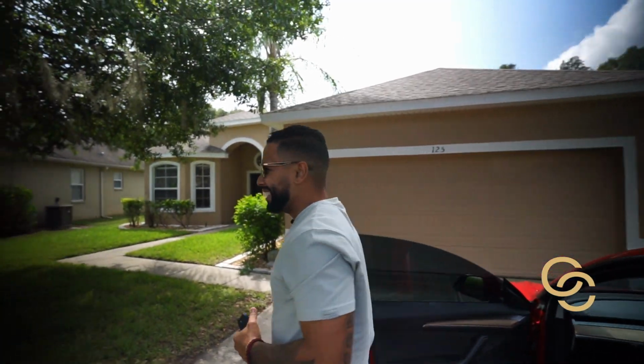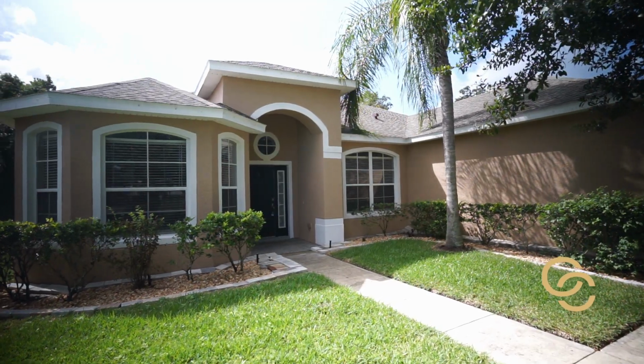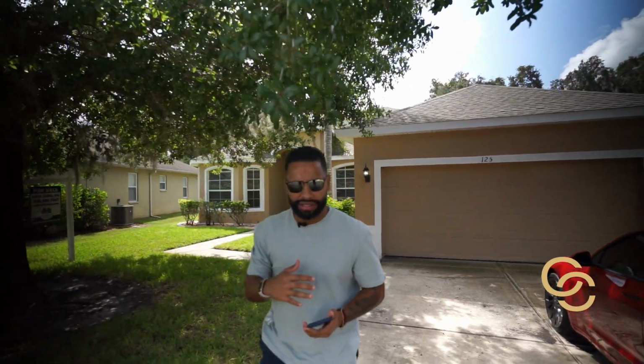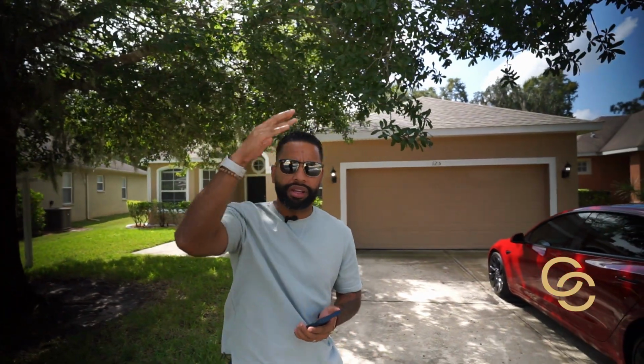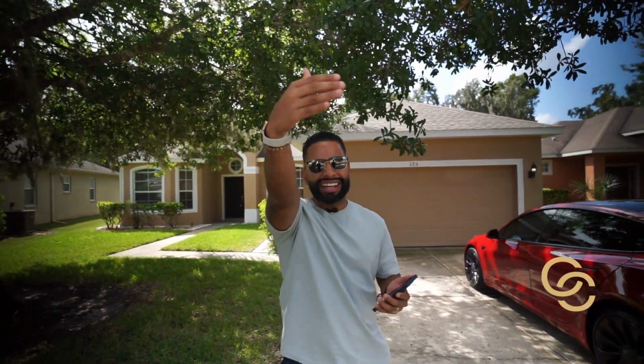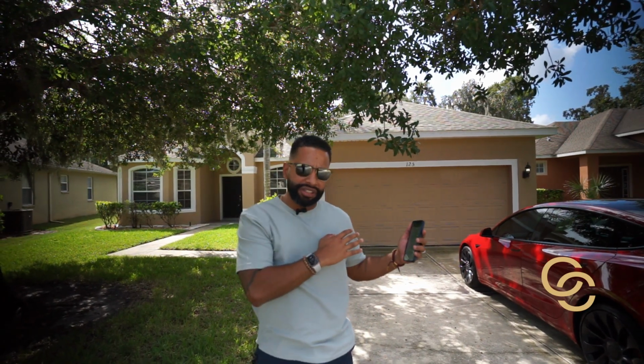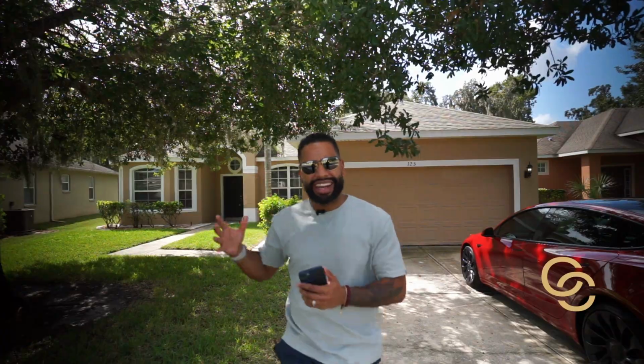All right, so we're at the second property. We are at 125 Magnolia Park Trail here in Sanford. We're at the southern edge of Sanford. So we came from near the downtown area, literally 2 minutes from downtown. And now we're near the southern edge, which is by Lake Mary Boulevard and the 417. And we're behind a gated community.